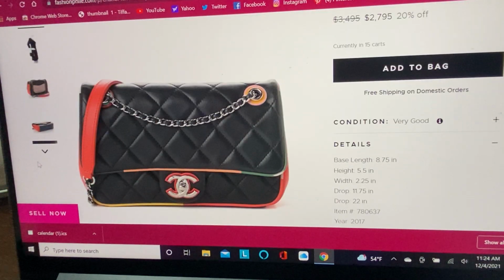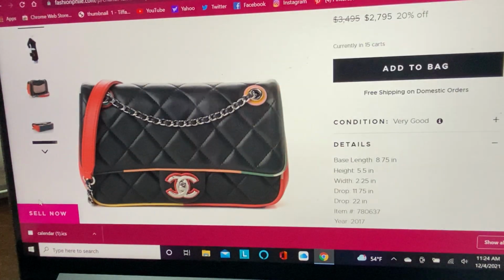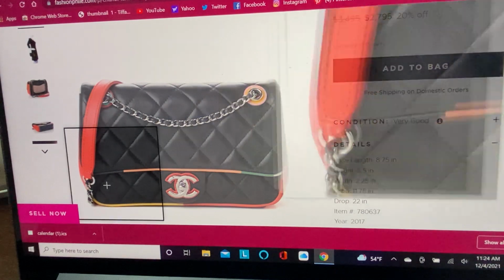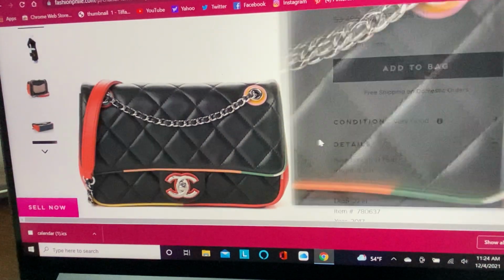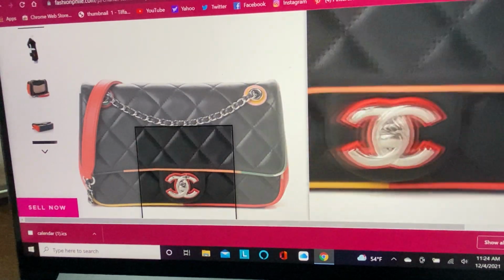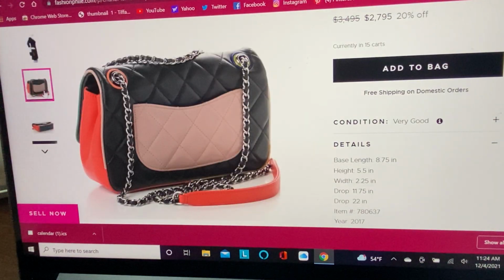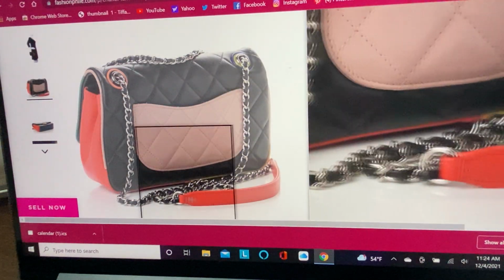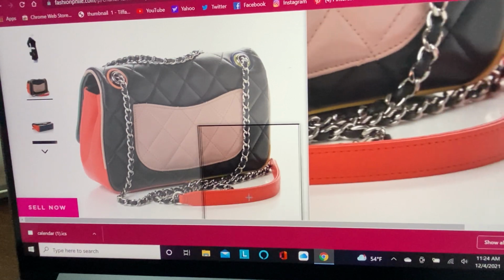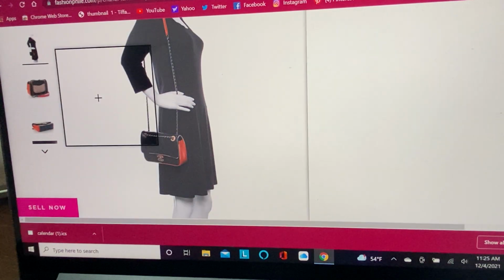This is the lambskin, so it's really soft and probably can show some scratches. But I really love that it has multi-color trim on the outside, and also the sides and back too. So it's like a color block. This is really nice. And this back also has a bit of leather on the top where your shoulder is, so it doesn't hurt your shoulders. I think this is a lovely bag.